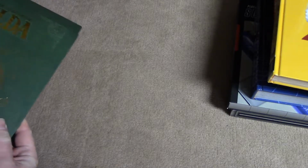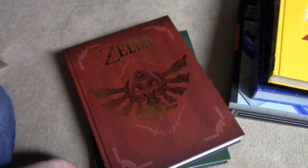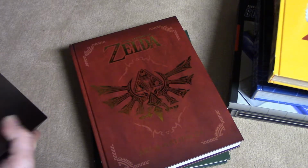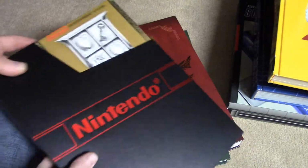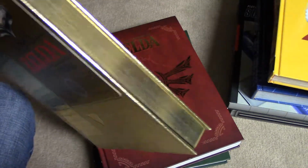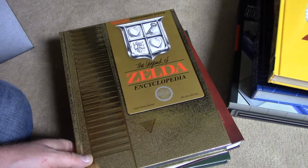we have my Pride and Joy books. I love these books. We have Hyrule Historia, Zelda Art and Artifacts, and the newer released one, which would otherwise be a blue book, The Legend of Zelda Encyclopedia, but I have this edition that looks like the game, that comes in this Nintendo sleeve just like a cartridge, with the gold pages and everything. So I had to have this. When I saw this came out, I was like, yup, gotta order that now before I can't get it.